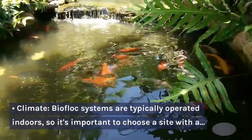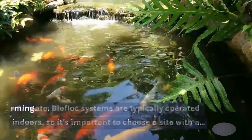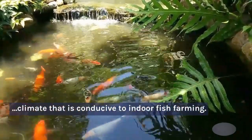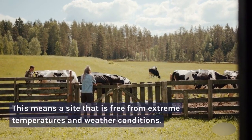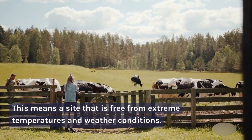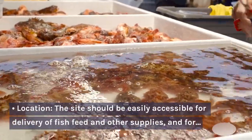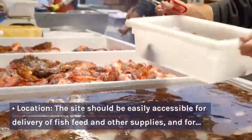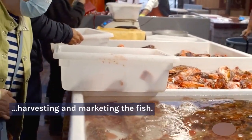Climate. Biofloc systems are typically operated indoors, so it's important to choose a site with a climate that is conducive to indoor fish farming. This means a site that is free from extreme temperatures and weather conditions. Location. The site should be easily accessible for delivery of fish feed and other supplies, and for harvesting and marketing the fish.